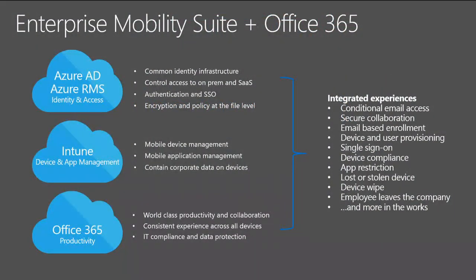Okay, thanks, Vlad. So Vlad just hit on the majority of what this slide is going after, which is that the Enterprise Mobility Suite has a set of integrated experiences that work with the products that are in the suite. So Intune, Azure AD Premium, RMS, but also with Office 365. So, to summarize those scenarios that he went through earlier on those PowerPoint slides and then showed me at least in the demo, the key thing that we think we differentiate on compared to competitors in this mobile application management space is that integrated end-to-end scenario.